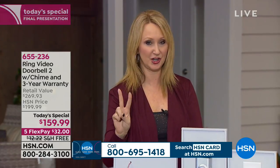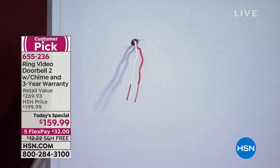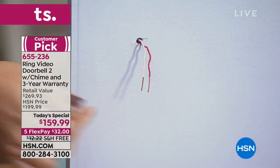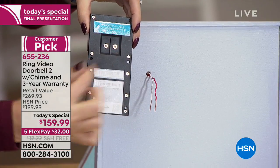Right. And there's two ways to use it. This is really important. So we're including everything. You don't have to make any decisions here tonight. If you have a wired doorbell at home and you want to replace it, and it's a working doorbell, all you do is you take it down. In most situations, you're going to see the two wires. This is low voltage, so you don't worry about getting zapped on these, okay? So very safe. You take your Ring doorbell and then you attach those wires to the two screws back here.